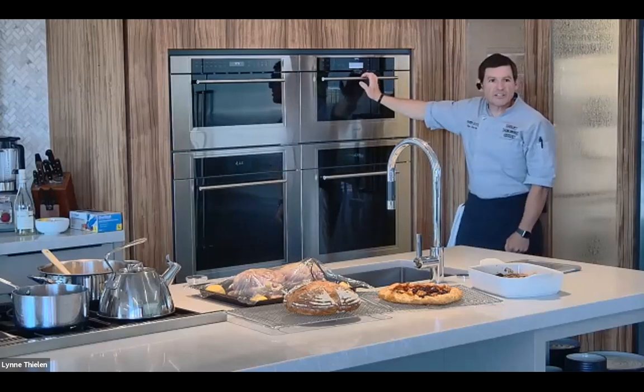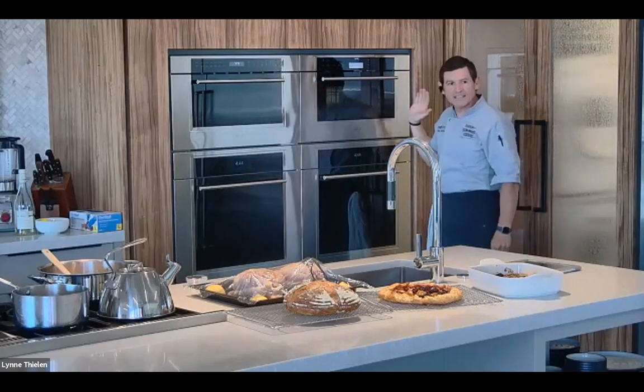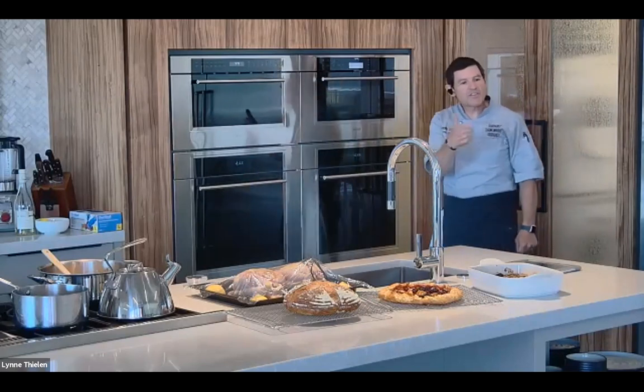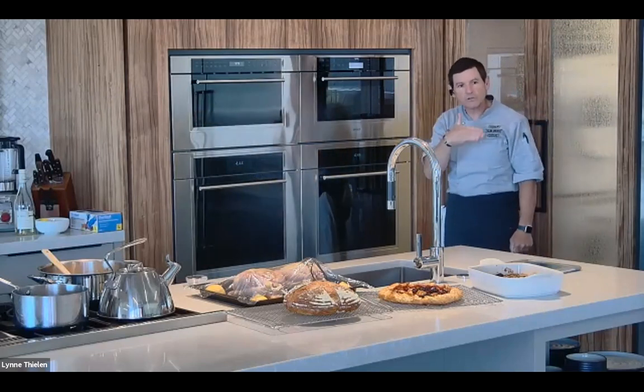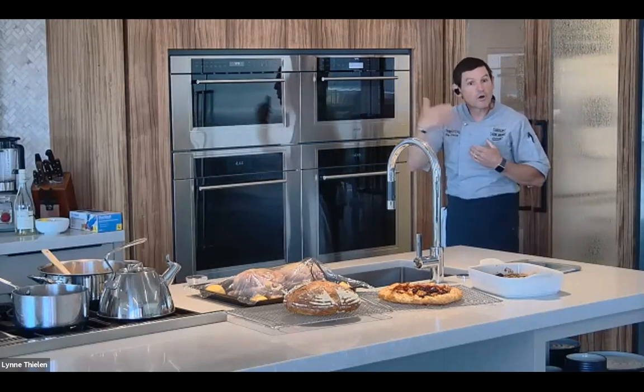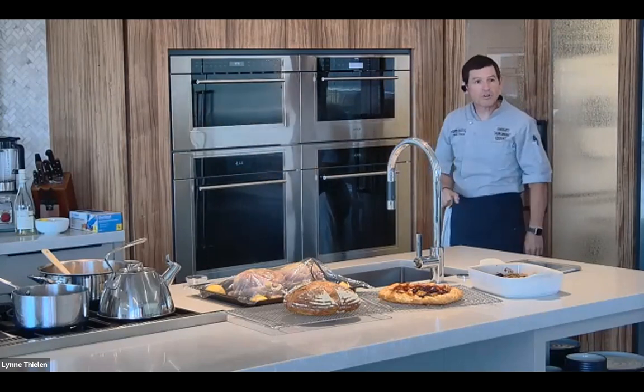So you can set a duration. When you know exactly how long you want to cook something, you can tell the oven, cook it exactly this long. The advantage of that is that the minute it reaches the end of that duration, it turns the oven off. So you're not going to overcook it. It's not going to keep cooking. It'll stop exactly when you want it to.